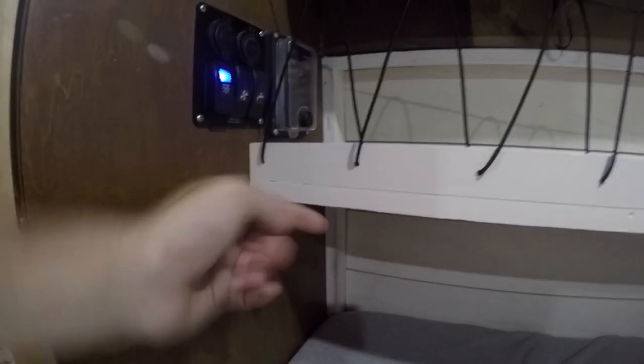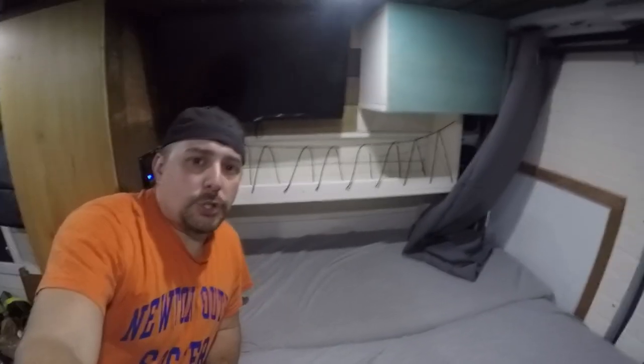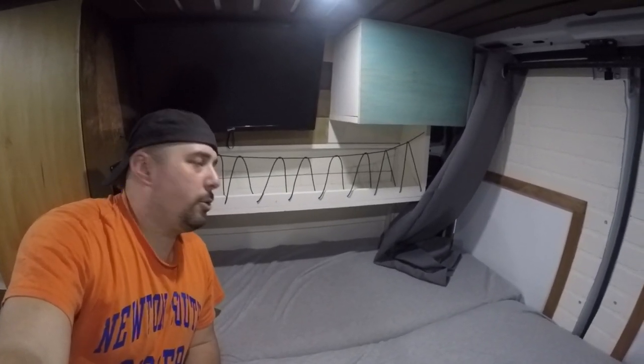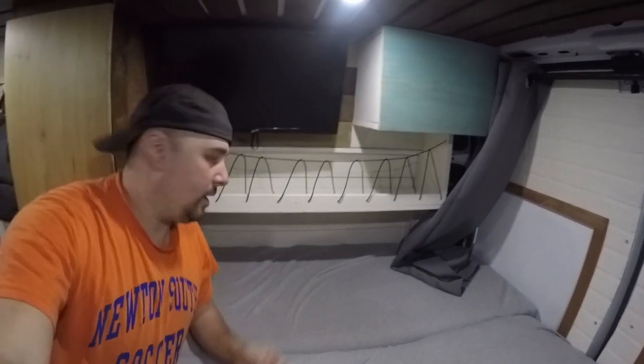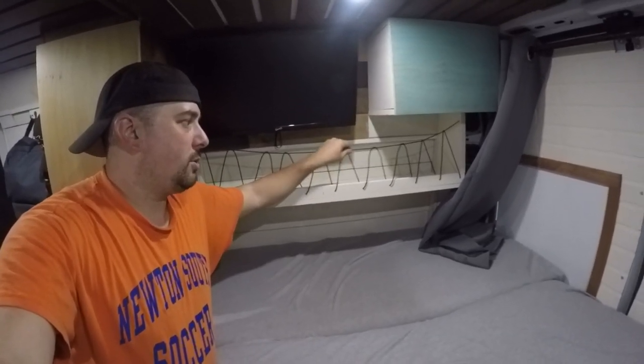I have some screws coming in off the side. They'll hold it in as well. So this should hold enough weight for what she wants to put on here as a bookshelf. If needed, I can also put another cleat underneath here that will be able to hold it as well. The bungee cord that I used should keep the books from falling out if she stacks them or puts something in there. You don't want it falling while you're driving, because you have to think about that when you do this.